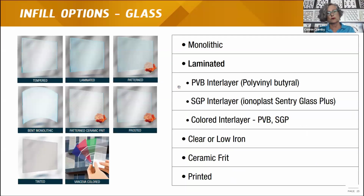Glass can be monolithic, of course, or laminated, that PVB, polyvinyl butyral, or SGP exterior, depending upon wind loads, things like that. That's something that can be calculated to meet the most demanding ICC code regulations, like Miami-Dade County. So that SGP is something that is definitely required on exterior. Clear glass actually will have a slight green tinge to it. If you look at the edges of the glass, you can see that green layer, like in a shower door. But low iron glass is considered museum grade.